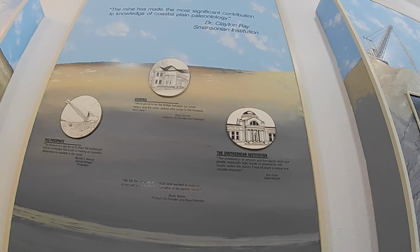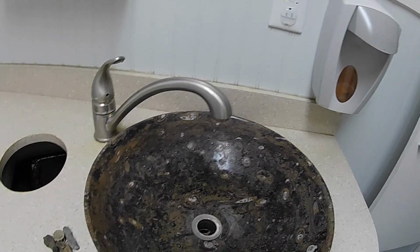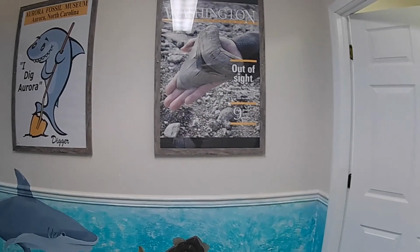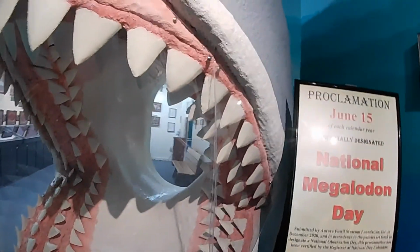Oh, here's the story of the mine. There's a bathroom in here. Awesome! Love the sink. I think I'm gonna have to get a sink like this. It's all fossil shells. That's a big one. So, wow, that is big.